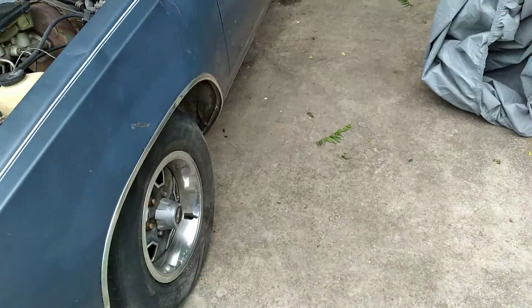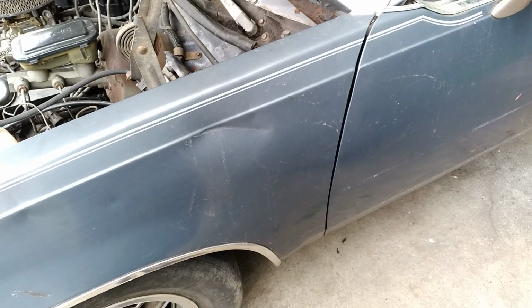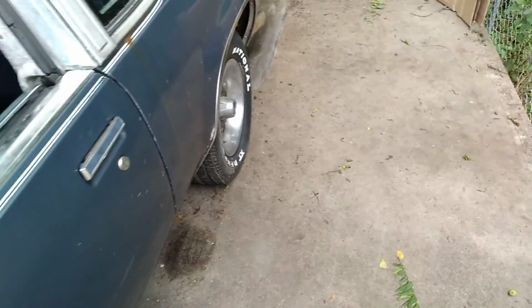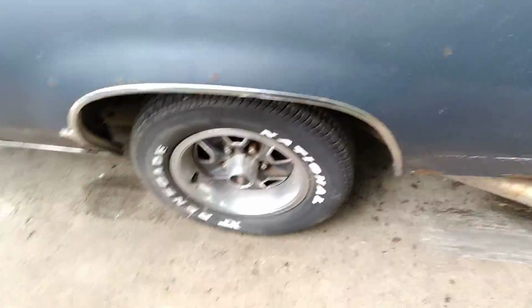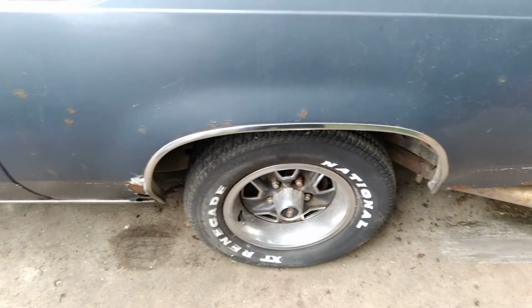And then I'm going to upgrade to 15-inch wheels, though, because I'm not happy with the 14-inch wheel choices. Mostly trailer tire style wheels. You can't really get tires like this anymore. At least I haven't been able to find any. So I'd love to get another set of white letter tires on it, though. That'd be sweet.